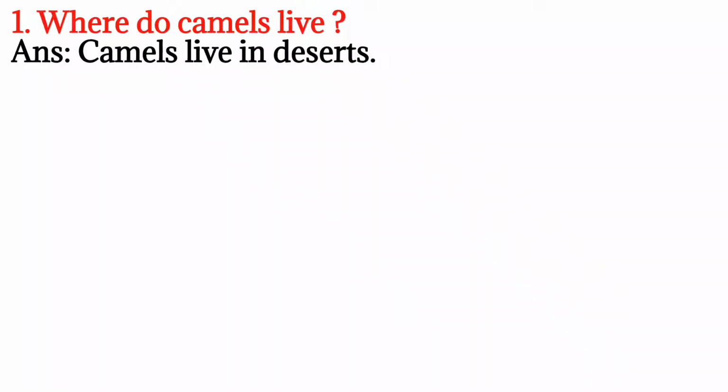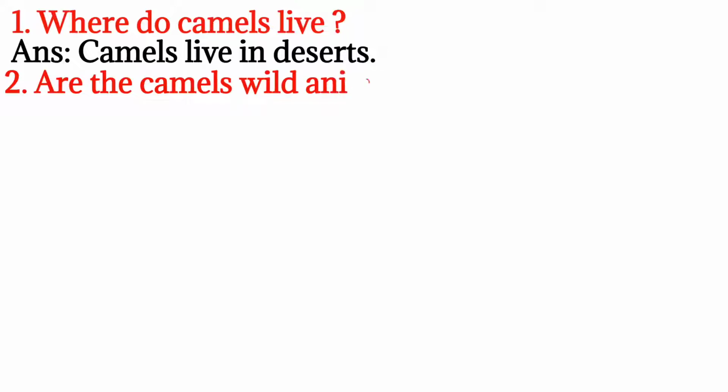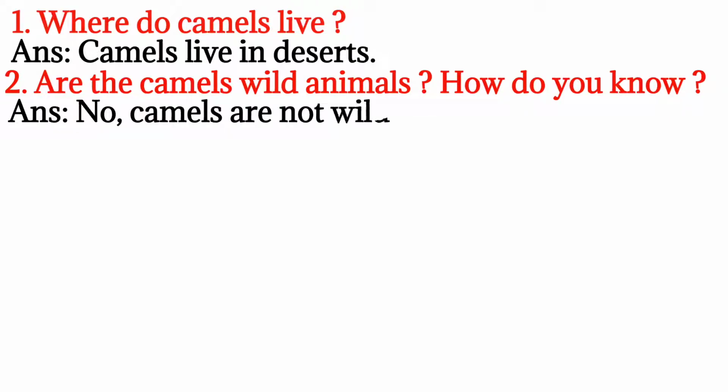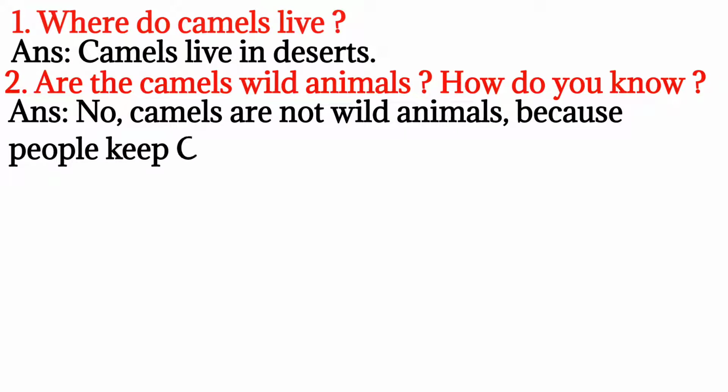Question number 1. Where do camels live? Answer. Camels live in deserts. Question number 2. Are the camels wild animals? How do you know? Answer. No, camels are not wild animals because people keep camels as pets.